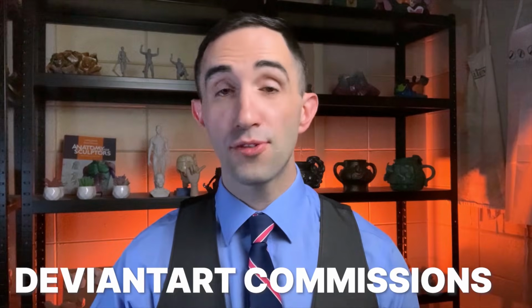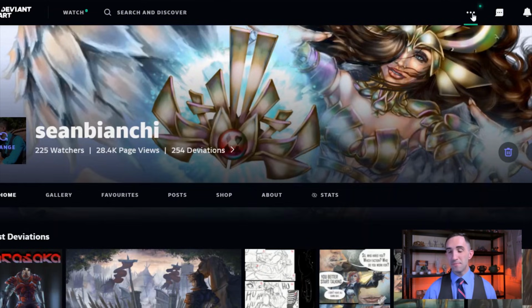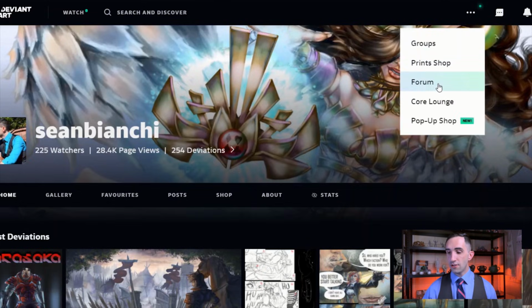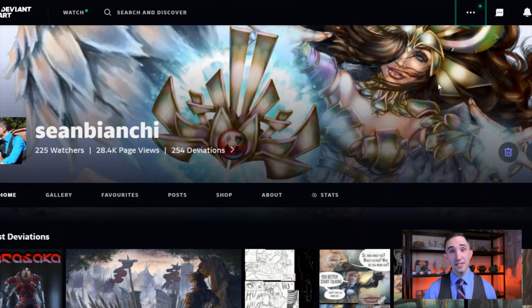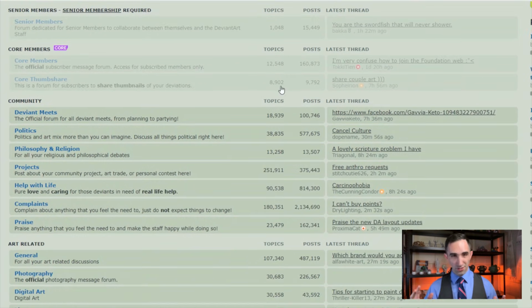What you want to do is from your profile page on DeviantArt, you want to hit the three little tabs up in the top right. It's kind of near your avatar profile picture. And you're gonna click on that and click forum. Now I'm gonna tell you right now that where you access the forums from has changed over the last like 3 years. They keep on moving this thing around, but this is generally how you're gonna do it.